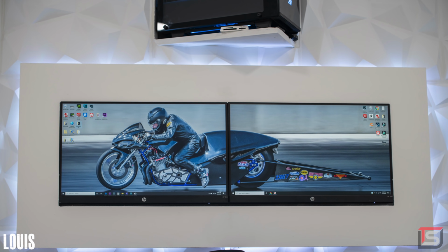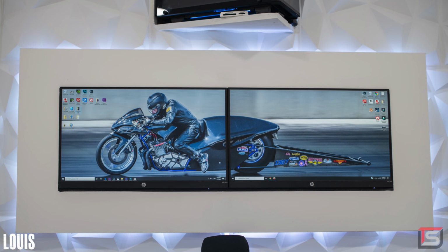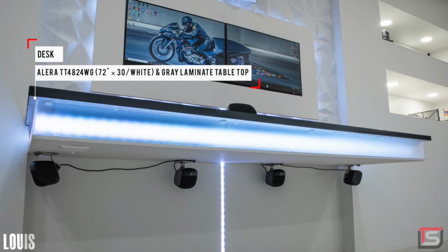Actually, you know what? Judging by the icons on the monitors, it appears that there's actually 2 PCs for this setup. I'm guessing the second one is behind the wall somewhere. Okay, let's backtrack a little bit. This custom setup is awesome, by the way.